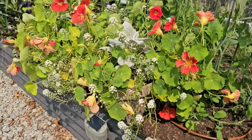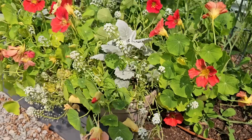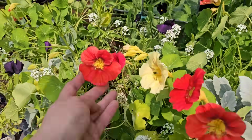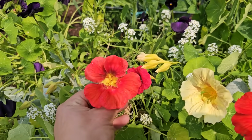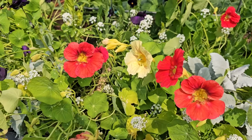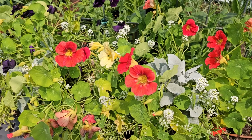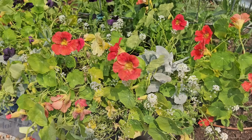And these planters were also on the front porch, and I'm going to move out this nasturtium and plant them along the edges of the raised beds. This is the Cherry Rose, which I thought, according to the package, was supposed to be more fuchsia, but it is very red, like cherry red. So I'm going to plant them here and repurpose them in the raised bed garden.